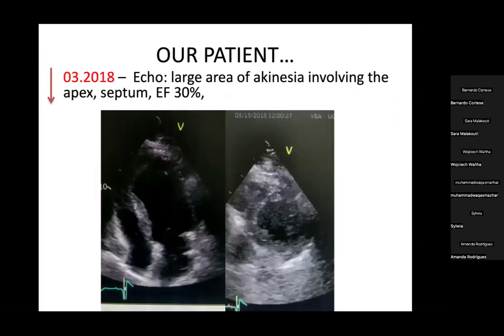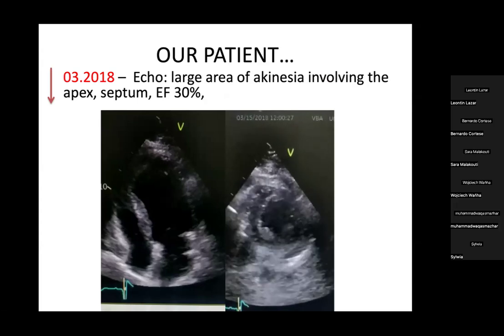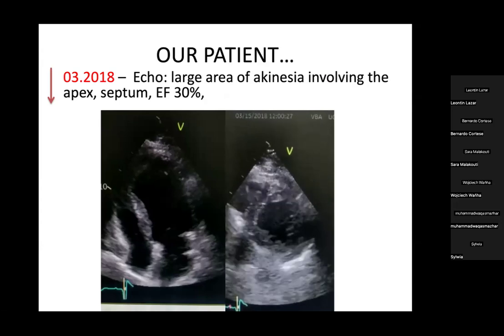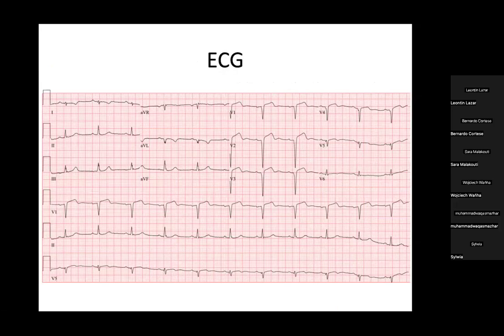This is his echocardiogram. Again, he was very young. He had a 30% ejection fraction with a large area of akinesia involving the apex and the septum. This is important for the following events. This is his ECG, showing the forming of an aneurysm probably.